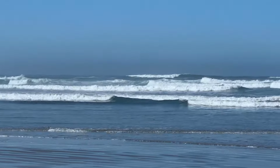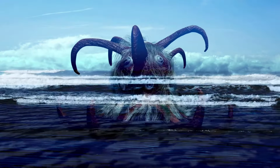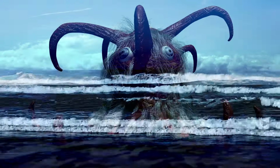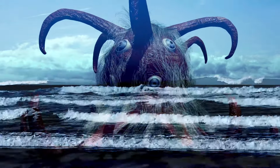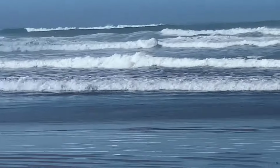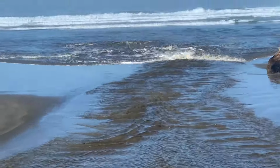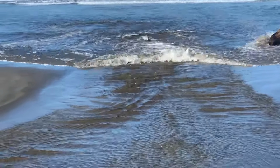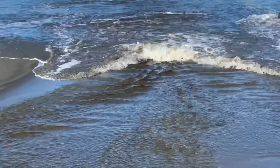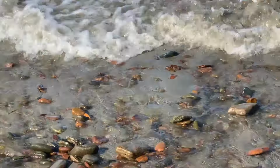Oh my God, are you kidding me? What the hell is that thing? It's the Kraken. Run. Look at that. The ocean is traveling upstream. That is cool, man. Woo!